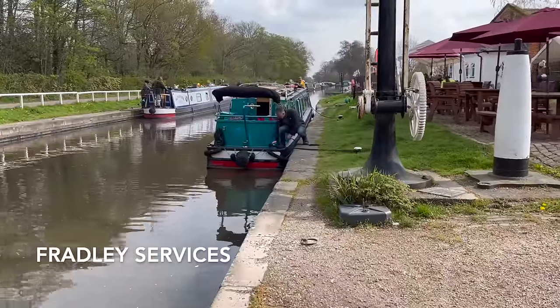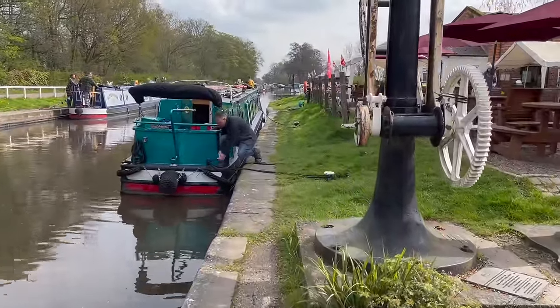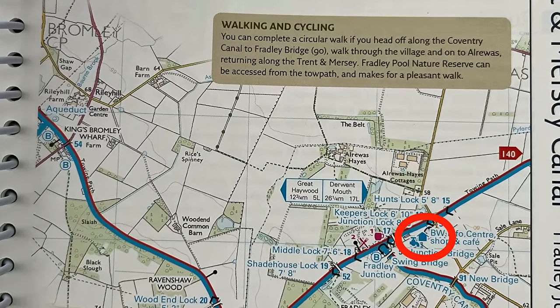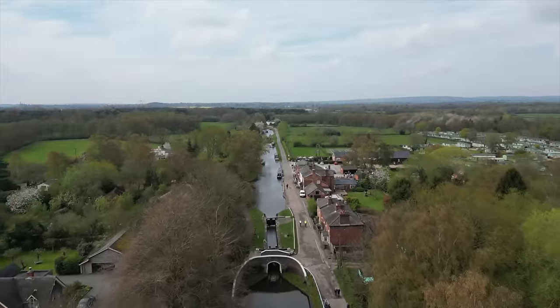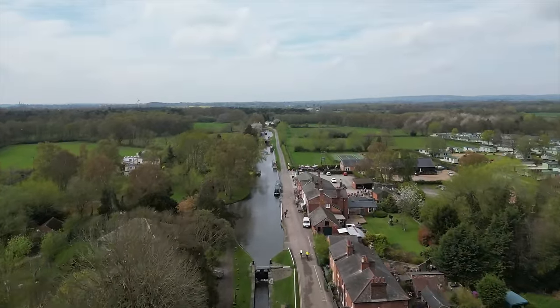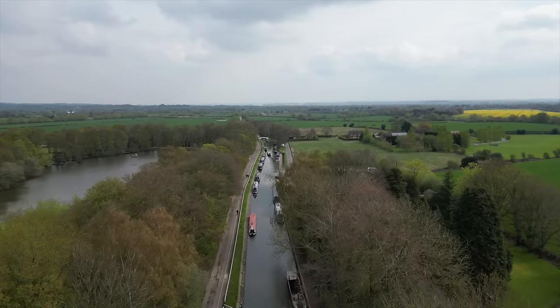Up to fill up with water, empty the toilets, get rid of the rubbish, and then we'll be on our way again. You can see the services marked there on the map with the tap and the house symbols. While we were waiting at the services, Pete put the drone up again to get some more footage of Fradley Junction and our onwards journey south on the Trent and Mersey.